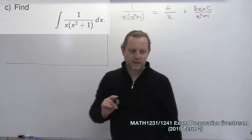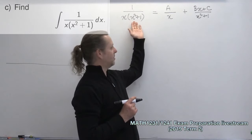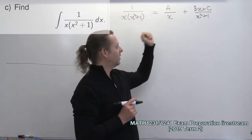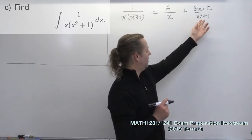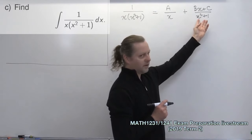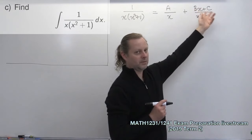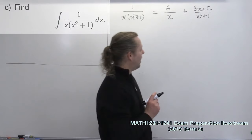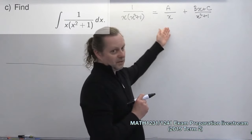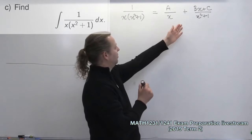It's quite typical that you would need to be able to decompose something like this into partial fractions. That's probably the most important thing to know. And here it's very important to know that if you've got an irreducible quadratic on the bottom, you need to have something with an x on the top, bx plus c or something like that. So we want to find out what a, b and c are. If you can just guess what they are and get it right, that's fine. But there's a systematic way you can do this.